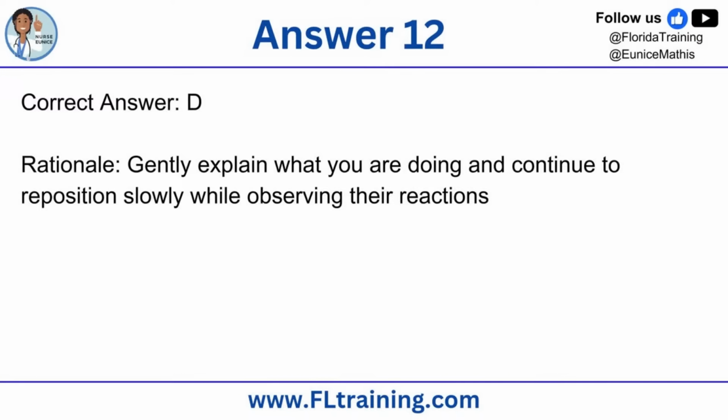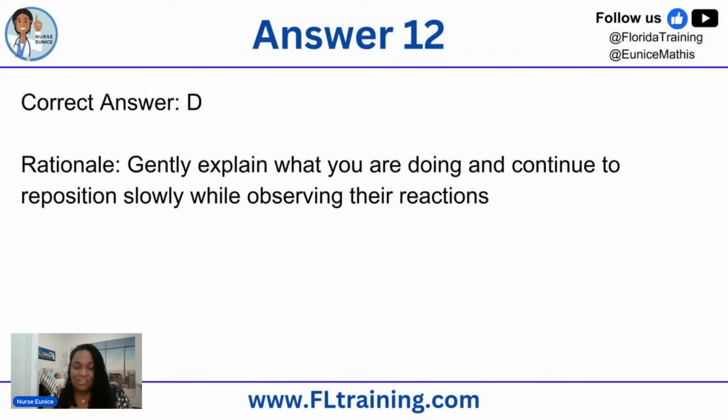That's right, Miss Bonita and Elaine. You all have the correct response. You're going to gently explain what you are doing and continue to reposition slowly while observing their reactions. This patient isn't fighting. They sometimes anticipate pain, maybe because the last caregiver was rough. Now, if this patient just continues to scream out, you can, of course, stop, go let your nurse be made aware, because maybe your nurse needs to pre-medicate this patient, even if it's just something like Tylenol, because when they are laying in one position for a long time, they can actually have some pain, and on top of that, they can have some mental issues too. So you want to let your nurse know if you cannot get it accomplished. But for this particular question, the best response was D.